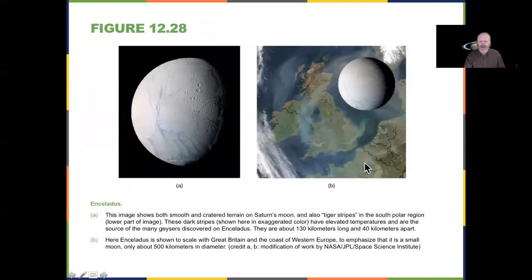Then we have Enceladus. I mentioned this before. Notice these stripes that are here, the water that's flowing off of it. These are called tiger stripes. And these tiger stripes, notice for size comparison, the whole of England, Scotland, Wales, and Ireland over here, Enceladus is not even as large as all of that. So this is a small moon.